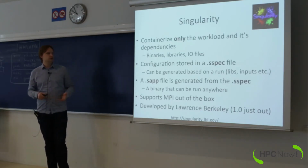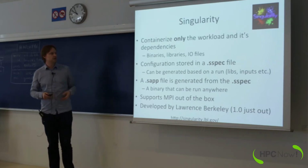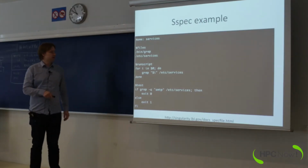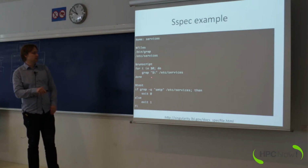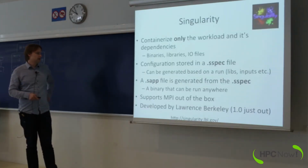And the configuration is stored in a spec file, which, if you know RPMs, they have a spec file, so it's kind of a similar thing. Here's a very simple example. Basically, you can have the files that you include, and then it figures out the dependencies, and then you have a run script that you can do some workflows with. You can put multiple things in there.